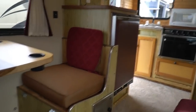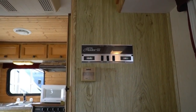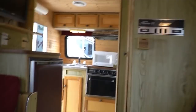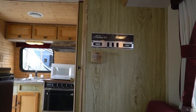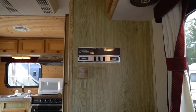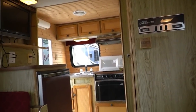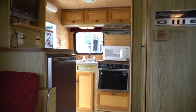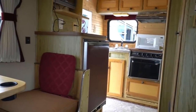You know, it's not perfect. I noticed it's got the original System Monitor 3 that tells you what your tank levels are. Some of it works, but the tank levels do not. Guys, I can't fix that. I mean, that's something that has been obsolete for 25 years. There's no parts for it. You might find somebody that repairs electronics. They might be able to fix that, but it's one of those things you just have to learn to live without when you're driving an antique motorhome.